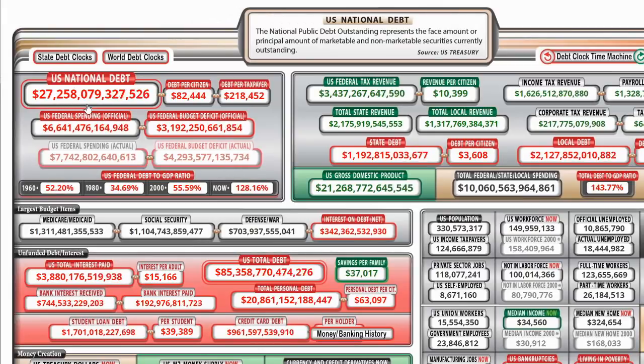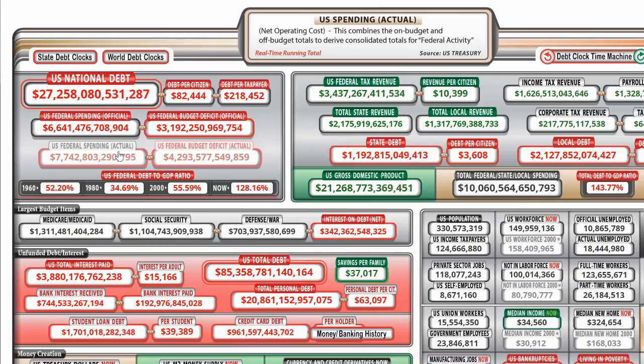The U.S. national debt is now $27,258,000,000... or billion... and it's going up. It's going crazy. The debt per citizen is $82,444, and the debt per taxpayer is $218,452. And it's crazy.